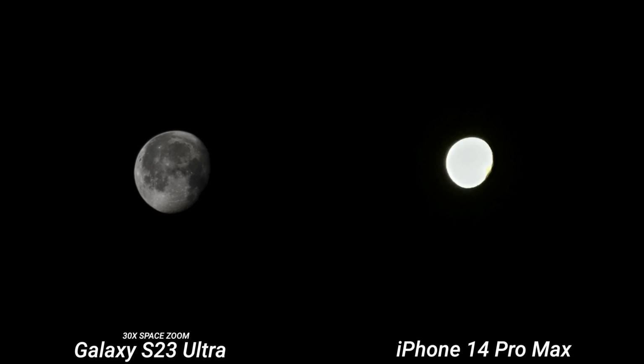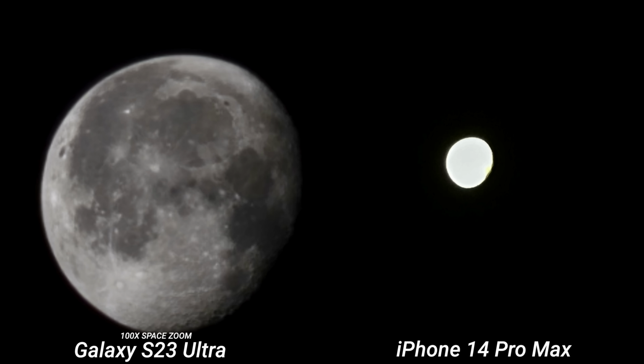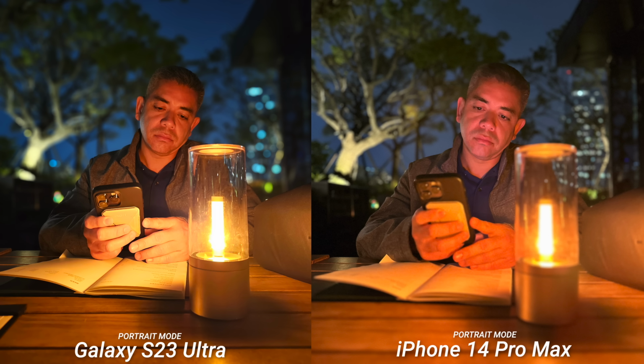Okay guys, that was an extensive one, but I hope you enjoyed it. This is how these two phones stand with the software updates as going into summer 2023. If things change, I will follow up.